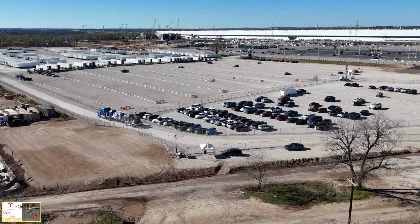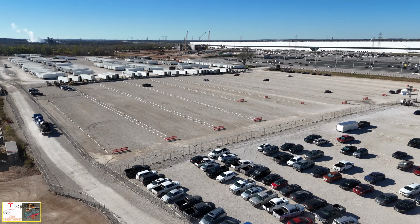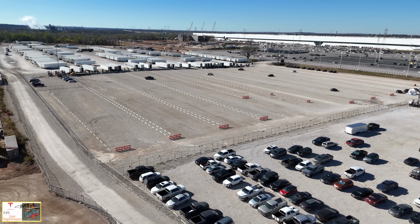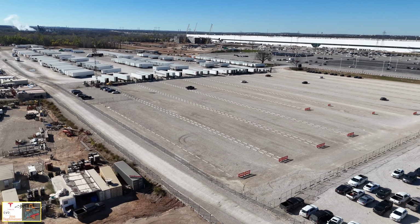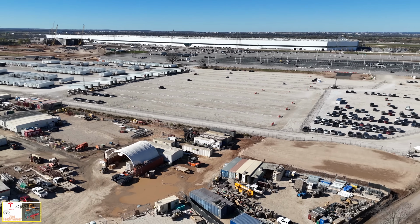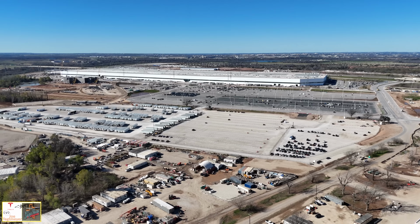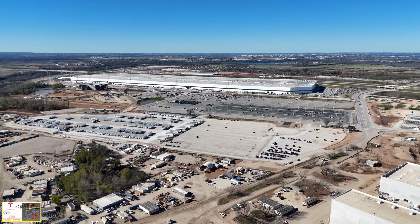And here's a good final look at the employee overflow lot. Not a lot of cars today as expected since there's no production and it's the end of the year. But overall, just a good view of this portion of the site and how it all looks here today.